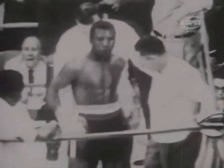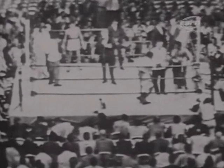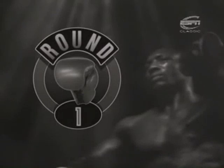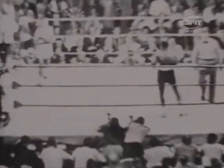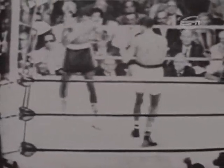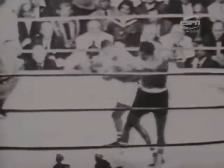Benny Paret challenges welterweight title holder Don Jordan. Las Vegas, 27th of May, 1960. These boys are using 8-ounce gloves, 15 rounds, world title at stake. Beautiful day here in Las Vegas, the land of perpetual sunshine, 89 degrees, 10% humidity.